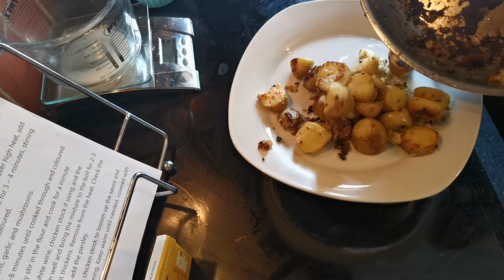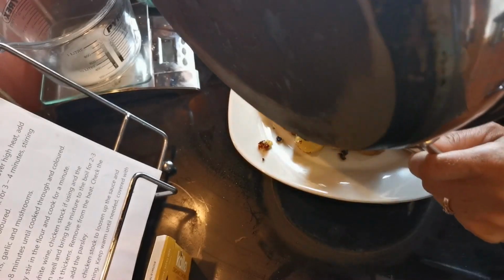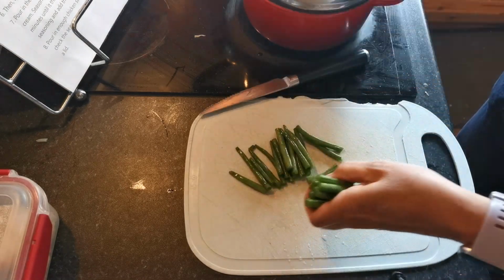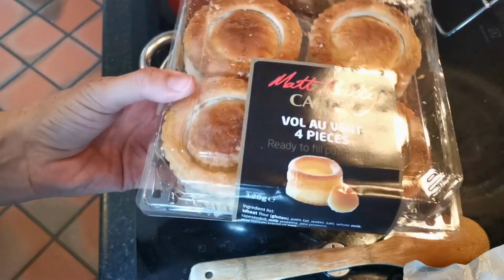There's the potatoes cooked. Everyone in this house loves all the little bits that come out of the pan after you fry potatoes. So I'm trying to make sure I get as many of them out as I can. I had some of these green beans to use up out of the fridge, so I popped them onto steam.